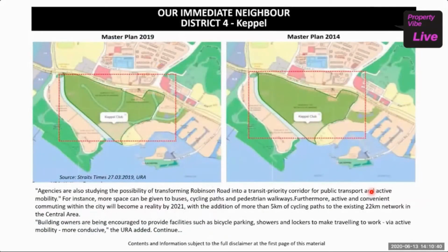Next, we look a little bit on the west side of where we are, where the Greater Southern Waterfront is going to stretch quite a fair bit. So if you look at the master plan again, on my right is 2014 and on my left is 2019. This capital land that you're looking at, in future, will be the first one to be built into residential housing.